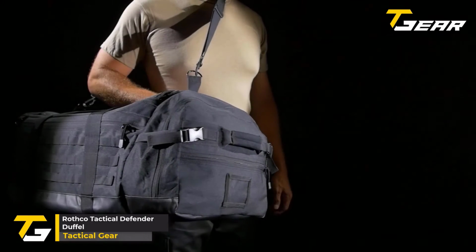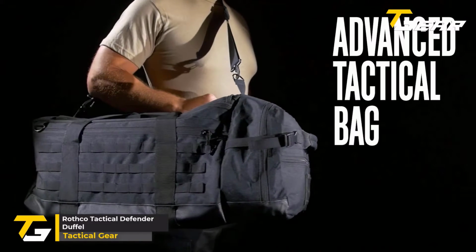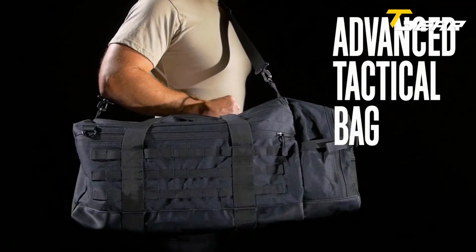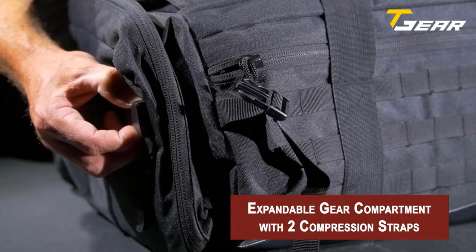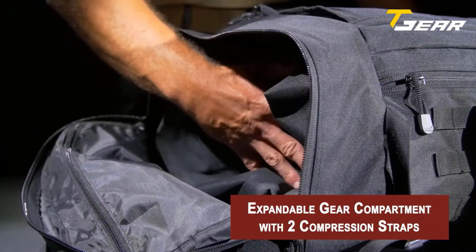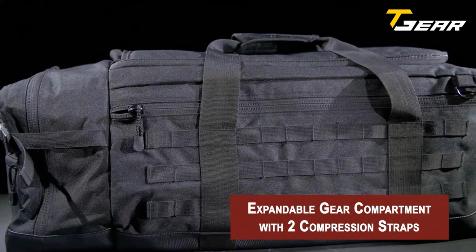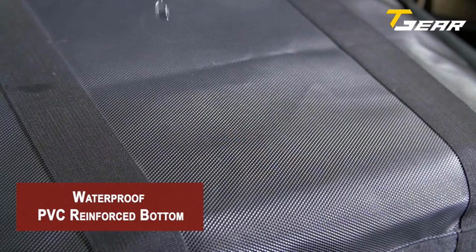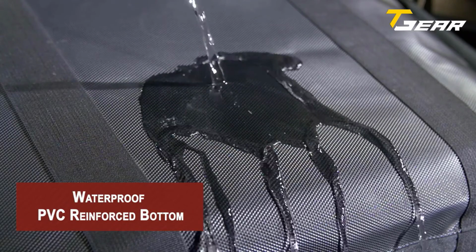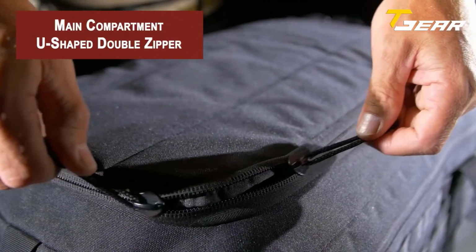Rothco Tactical Defender Duffel. There are various compartments in the Rothco Tactical Defender duffel bag, including one that can expand to accommodate more items. There is ample space for storing clothing, boots, and other items. This tough tactical bag has 3 carry handles and 2 concealed backpack straps for carrying convenience. The extra-large military duffel bag has a waterproof PVC bottom and lots of room for your gear. You can quickly organize your gear in the main area with 2 zip-up dividers.